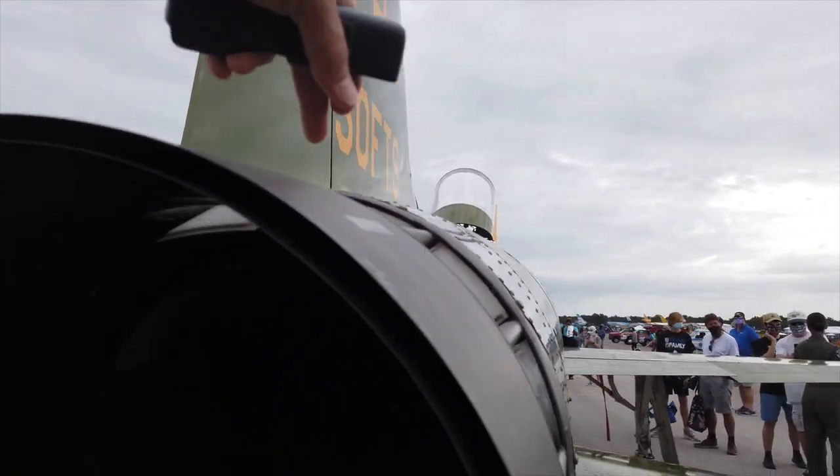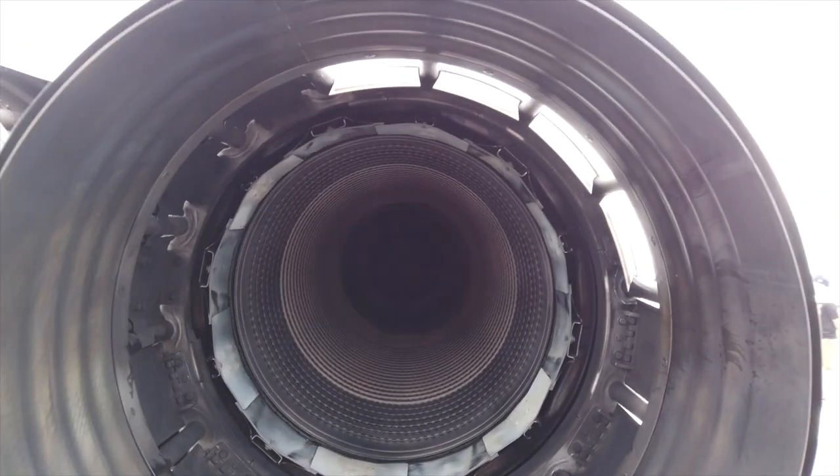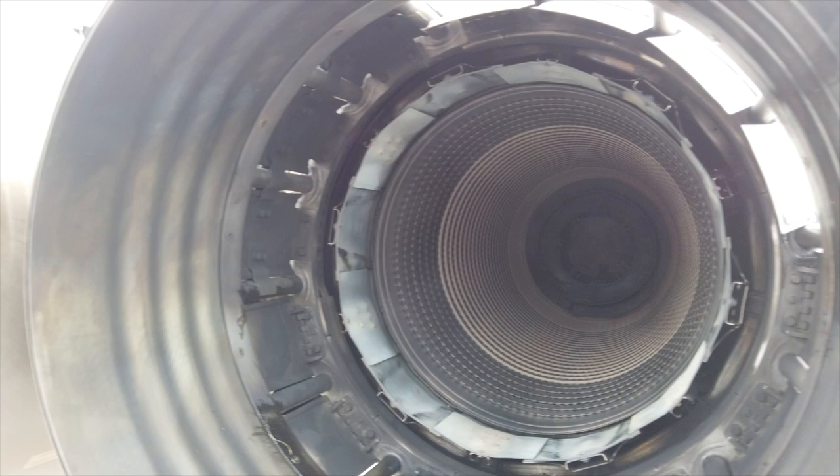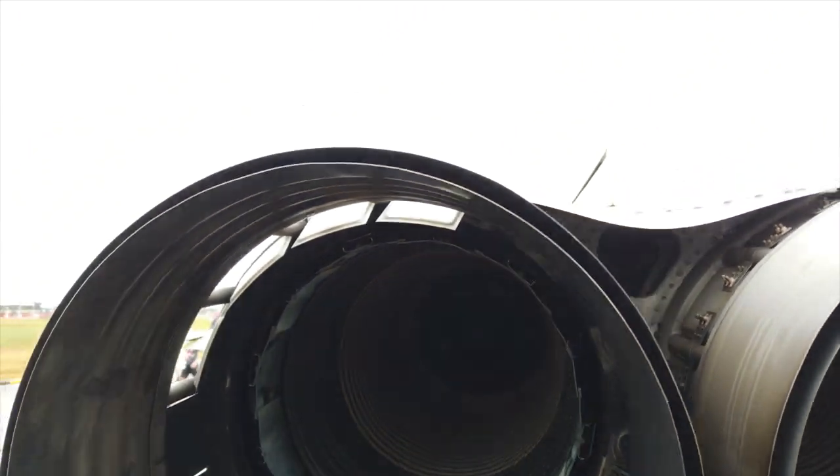See the little angular, this actually angles the jet blast.